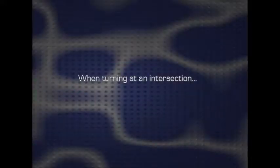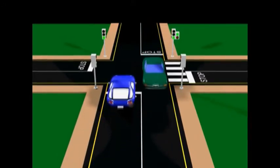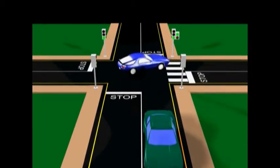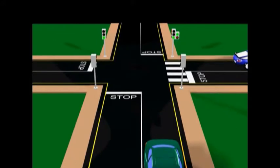When turning at an intersection, you do not have right of way when turning right. You may not overtake another vehicle when turning right. You don't have to stop if the robot turns red, if there's a flashing green filter arrow flashing for you to turn right.